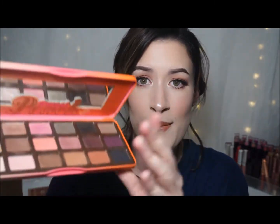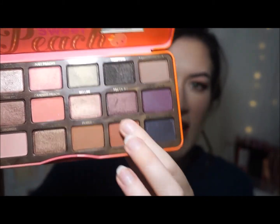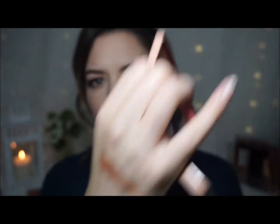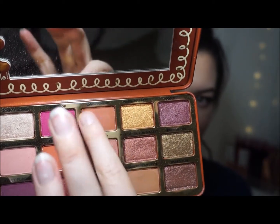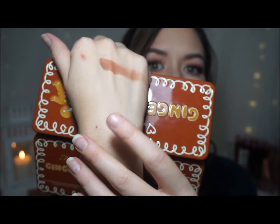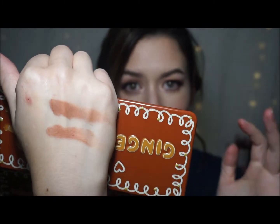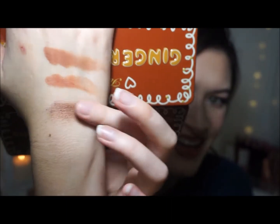Another one that's really, really similar, if not the same, is Summer Yum, which is also like a red based kind of terracotta. So this is out of the Sweet Peach palette. This is Summer Yum. This one here, which is Gingerbread, and does it not look the same? Let's swatch them together. Summer Yum, Gingerbread. They look the same. If anything, this formula is just a little bit inconsistent.